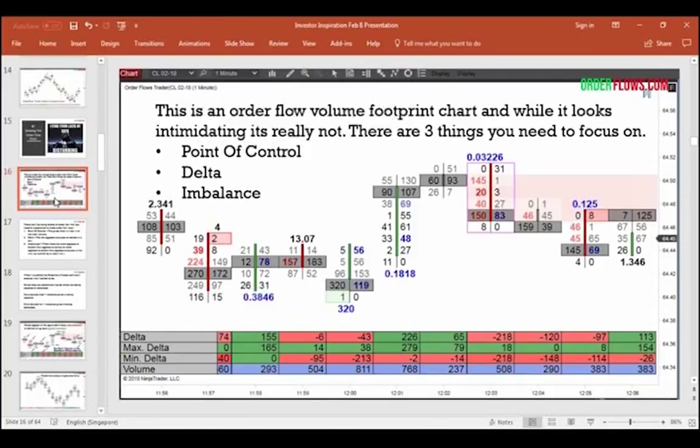With order flow, you're just looking for certain inflection points in the market, and there are three main things of order flow that you really need to concentrate on. It's sort of your building blocks, and that's the point of control, the delta, and market imbalances. And all that information is available on any footprint chart, whether it's mine or another company's.